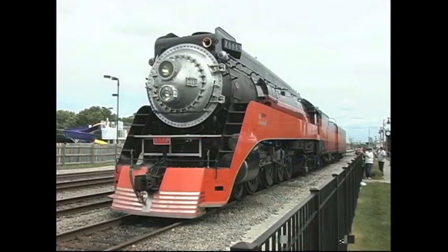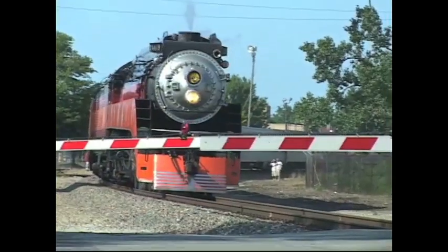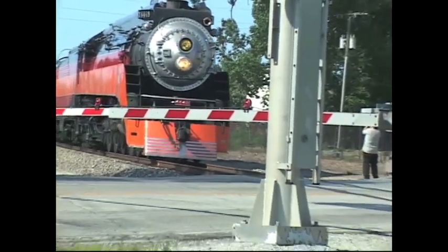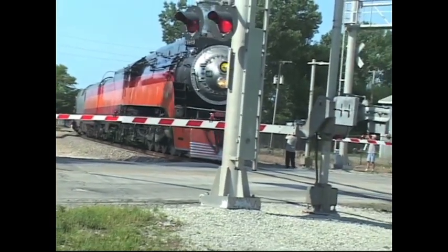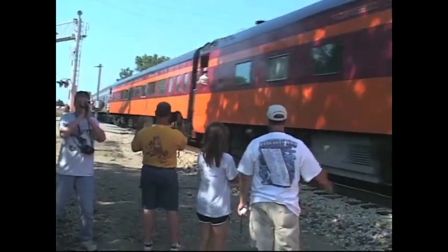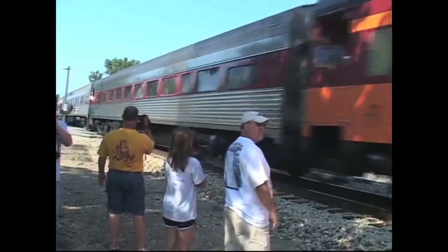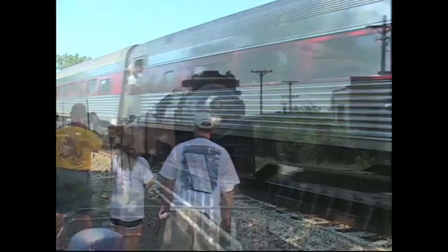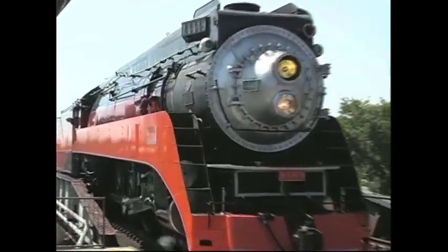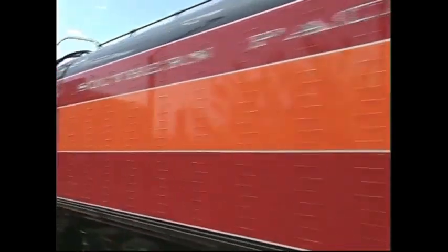Now let's jump ahead to the summer of 2009. The 4449 Daylight had once again been painted in the gorgeous red, orange, silver, and black of its original scheme, and was on a cross-country tour headed for Owosso, Michigan, to be the star attraction at their Train Fest. We caught up with the 4449 as it passed through Franklin Park, Illinois, and New Buffalo, Michigan.